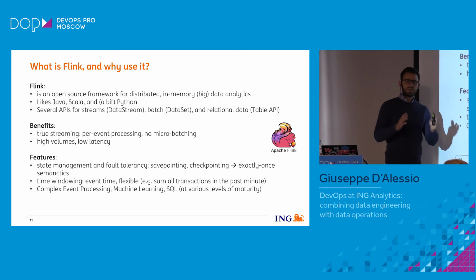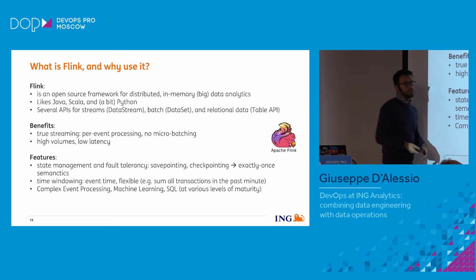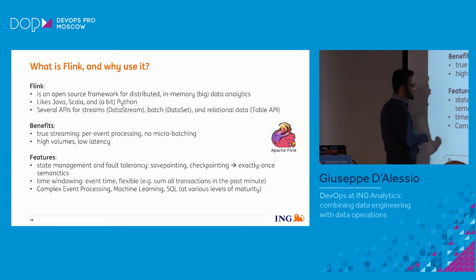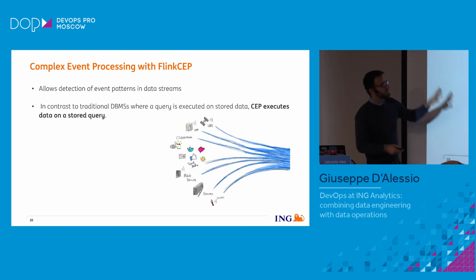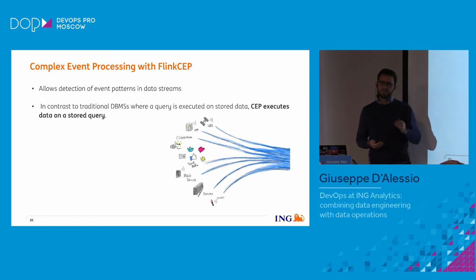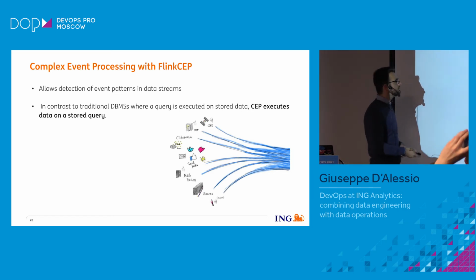You can do checkpointing, watermarking, but let's see some of the benefits. The benefits are of course this true streaming, high volume, meaning it can process millions of events per second, especially if you have the right cluster in place. Features that are also offered and that we use are complex event processing, which is a module from Flink, which allows us, given a pattern and a series of events, to generate and recognize a pattern.